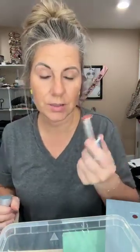Okay. So we've got that on. And it's just such a pretty, nice, glowy finish. And now I'm going to go in and we're going to use the color Nude. And this is really pretty. And you could use this if you wanted to on your eyes or on your lips. We will do a little bit on our lips too. It's just a nice, soft, pinky nude. So pretty.